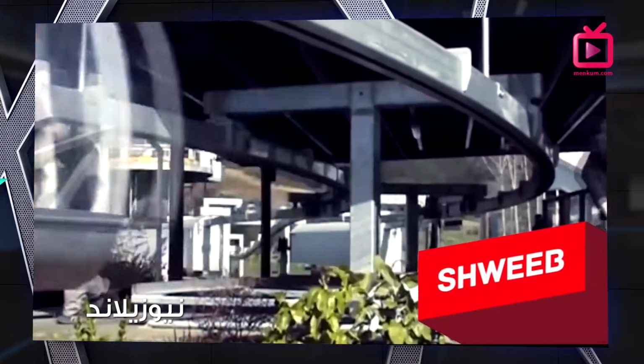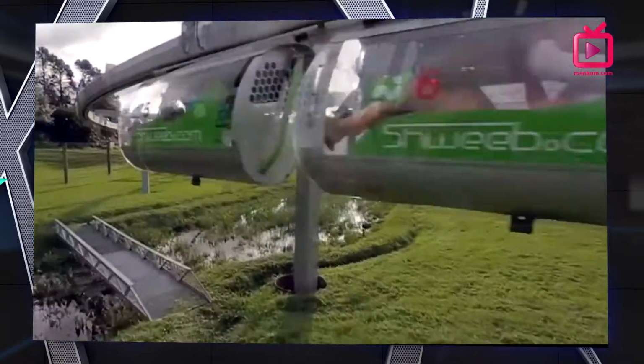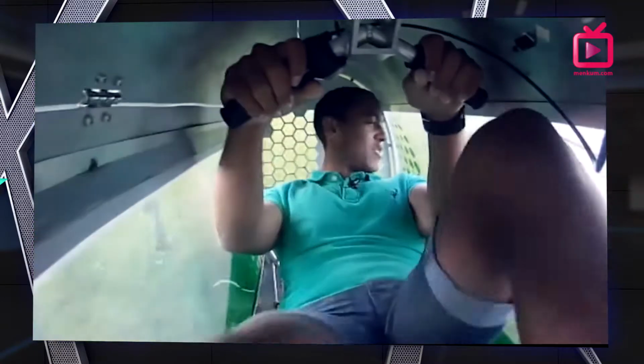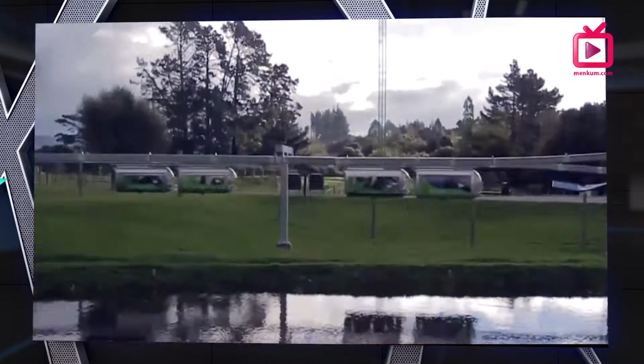Schweeb. In New Zealand, near the Rotorua Lake, there is an unusual attraction based on human-powered monorail cars. These one-man transparent capsules move through a rapid transit network. Every capsule is powered by the passenger himself. You only have to spin the pedals. Although the muscular power is the only power that makes the capsule move, it can speed up to 28 miles per hour and climb any obstacle easily.